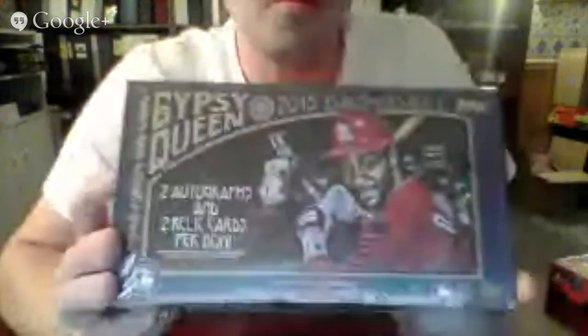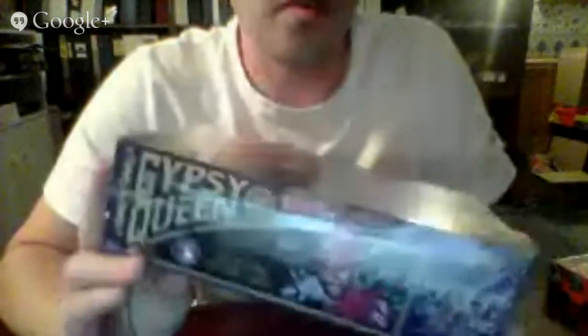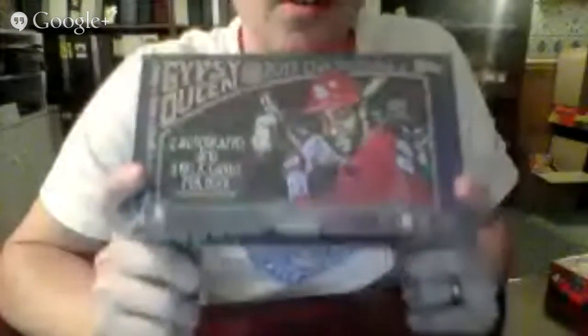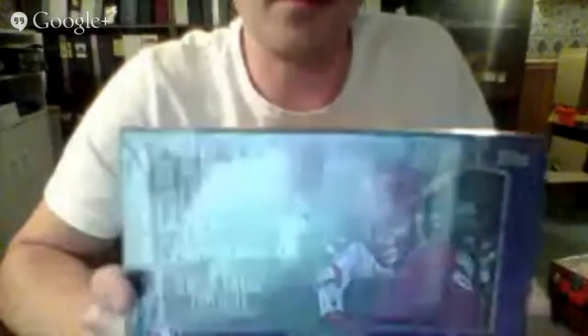The next box will be 2015 Gypsy Queen. This one has just a big chunk of cards in it, of course, because there's lots of cards in a box of Gypsy Queen, and also lots of hits and minis and all sorts of fun stuff. So I'm looking forward to this one as well.